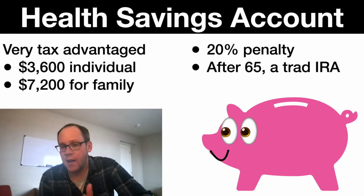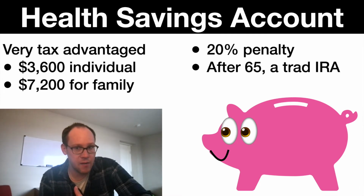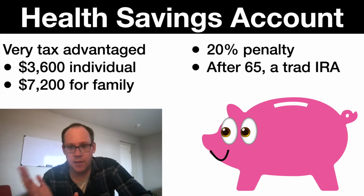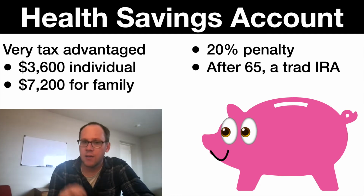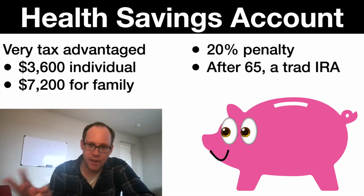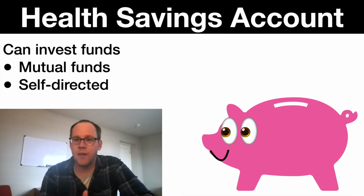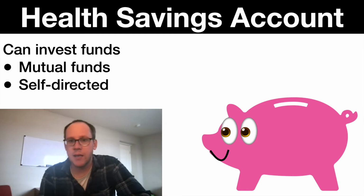If you're worried about tying too much money up into the health savings account in case you don't have enough qualified medical expenses, well, after the age of 65, it converts into basically a traditional IRA, and you can take that money out penalty-free. So in that case, maybe you don't get triple tax savings on that money, but you still get double tax savings. And the other great thing about the HSA is that you can invest the money in the account.